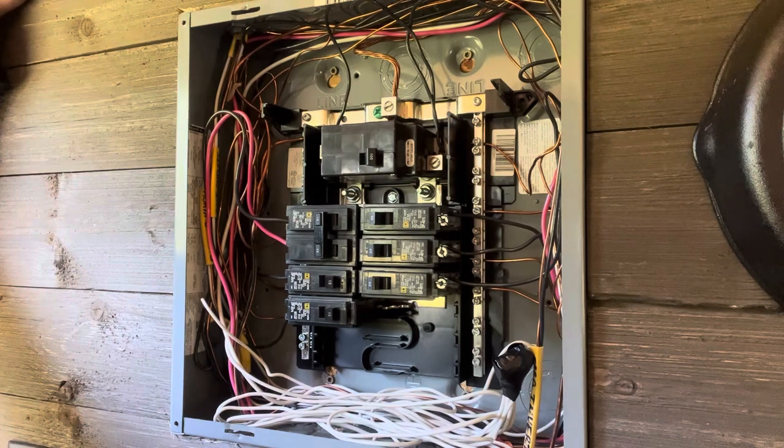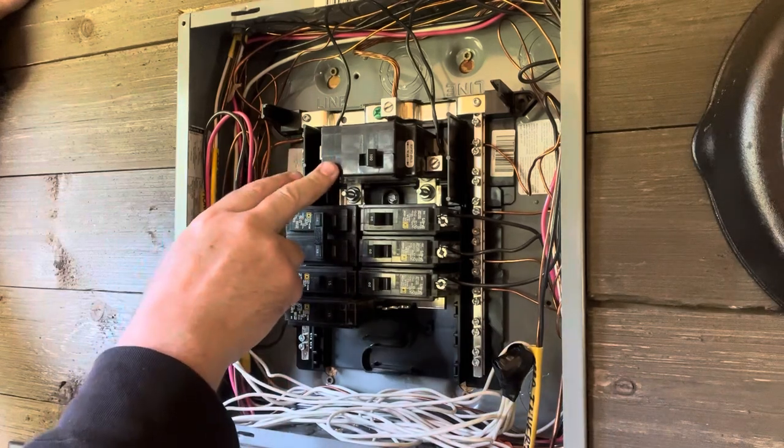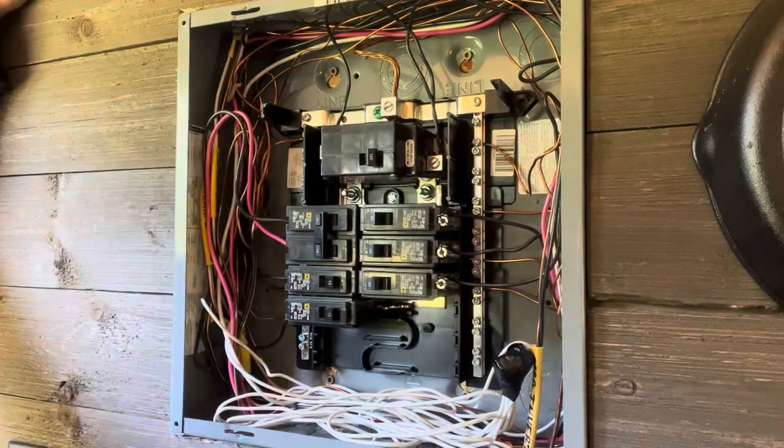The only thing I wish is that if there's a different breaker, I could run this 100 amp breaker here. If I could swap that out, I would.